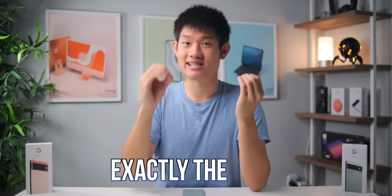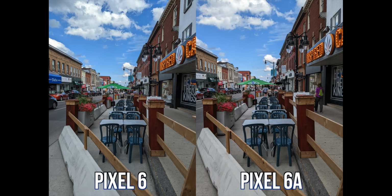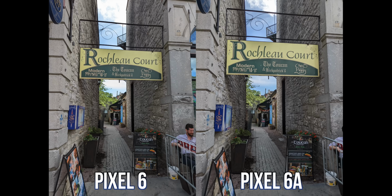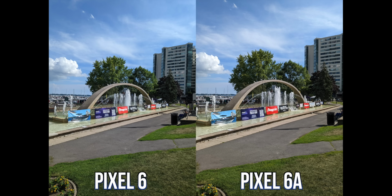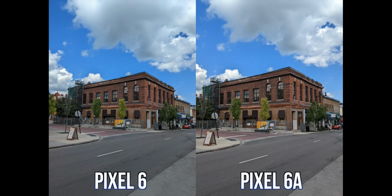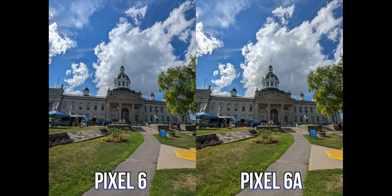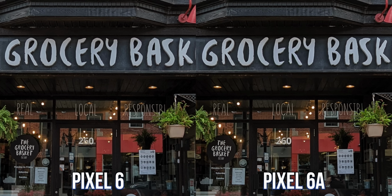You see, when I started comparing the same photos taken between the Pixel 6 and the Pixel 6a, I noticed that the pictures looked exactly the same. Typical of Pixel photos, the cameras are extremely consistent with everything being evenly exposed and having punchy and vibrant colors. And it also appears that both the phones use the same exact image processing, even though they both use different sensors. What's crazier is the fact that when I zoomed into the photos taken from each device, I actually found that the Pixel 6a matched the sharpness and detail from the 50 megapixel sensor on the Pixel 6.